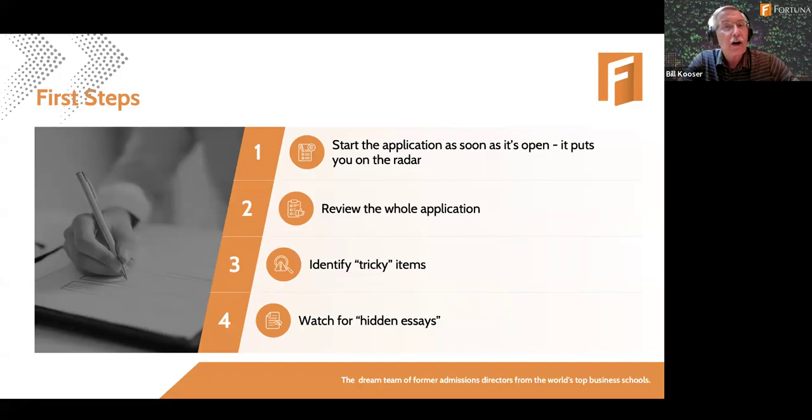So again, they are essays. They need to be well thought out. They need to be reviewed, ideally with a coach or with a friend, someone else who can take a look and say, yeah, this makes sense and I understand it.